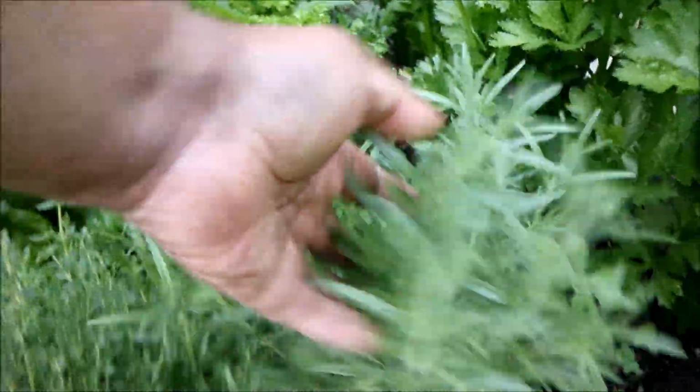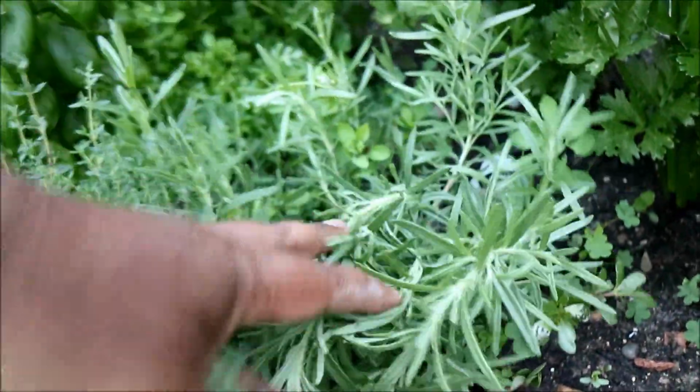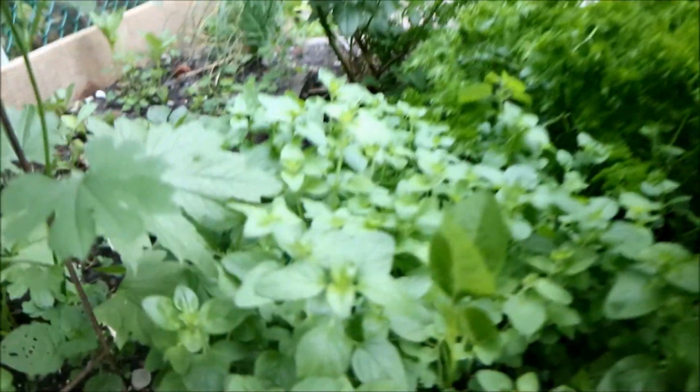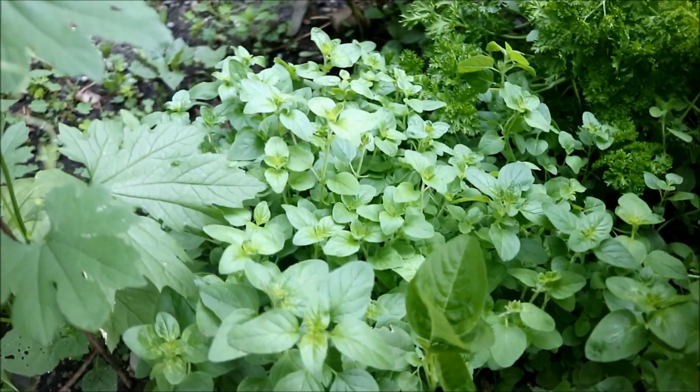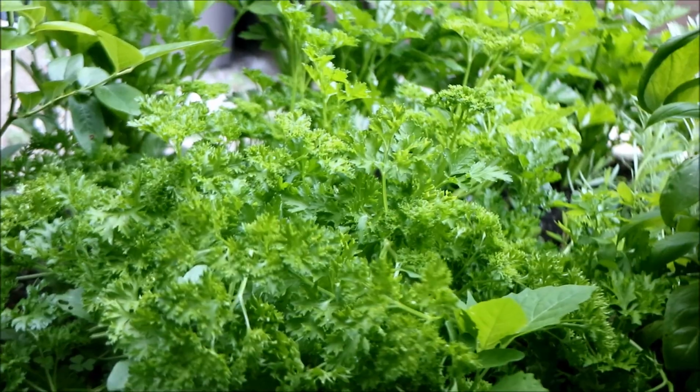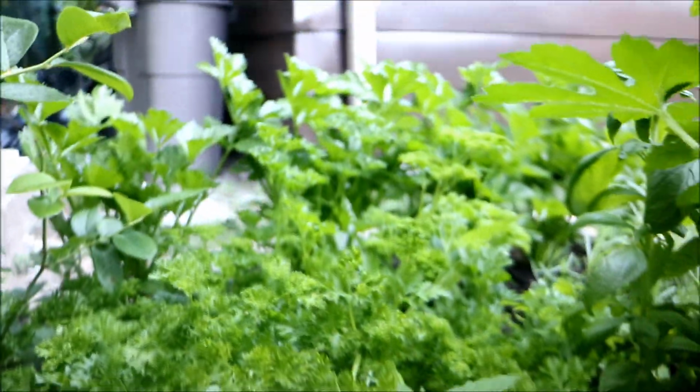Here we've got rosemary, an entire row of celery. Then as we move our way to the back, this here is oregano. I know I pronounced that word incorrectly, but small thing. And then over here we've got curly leaf parsley.